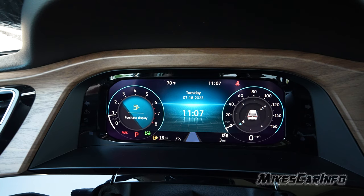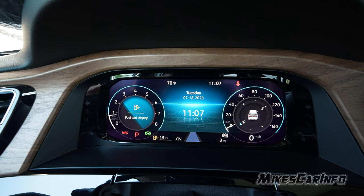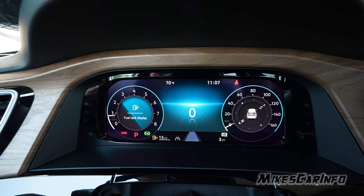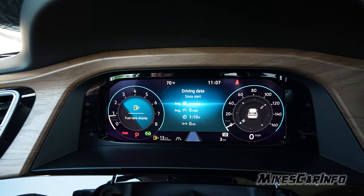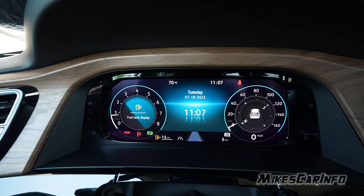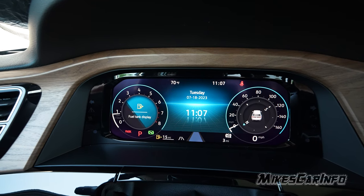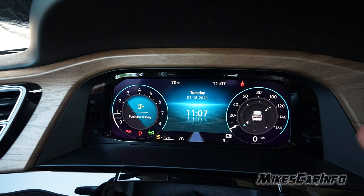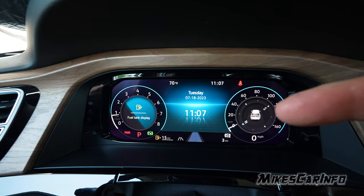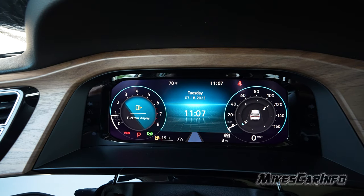Now if we scroll up and down without doing the sidebars, then you have the information here in the center and you can scroll through and get different information. So if you just want the digital speedometer or driving data, we can do that, or nothing. But I like the clock, considering you do have a digital speedometer there on the right, and you can also change that to the sensor, the digital speedometer and the regular analog style.